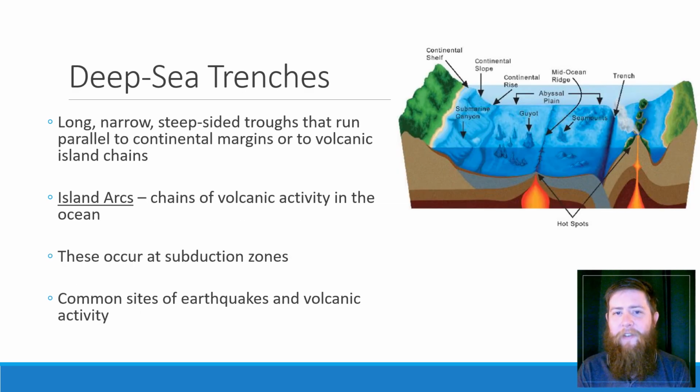All right, deep sea trenches. These are long, narrow, steep-sided troughs that run parallel to continental margins or to volcanic islands. Both of them have island arcs, where you have chains of volcanic activity. These happen at subduction zones, and because there are two plates coming together, they're common sites of both earthquakes and volcanic activity.